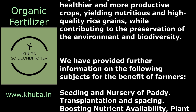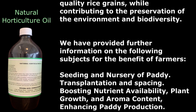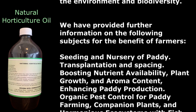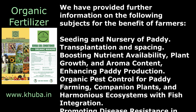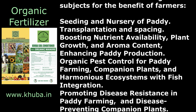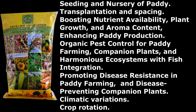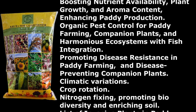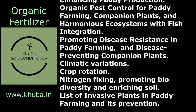We have provided further information on the following subjects for the benefit of farmers: seeding and nursery of paddy, transplantation and spacing, boosting nutrient availability, plant growth, and aroma content, enhancing paddy production, organic pest control for paddy farming, companion plants, and harmonious ecosystems with fish integration, promoting disease resistance in paddy farming, and disease-preventing companion plants.